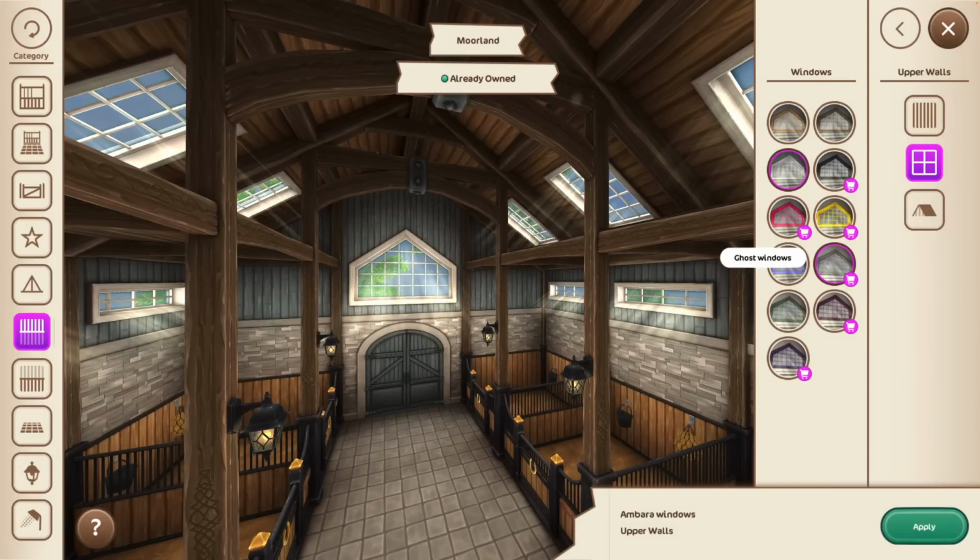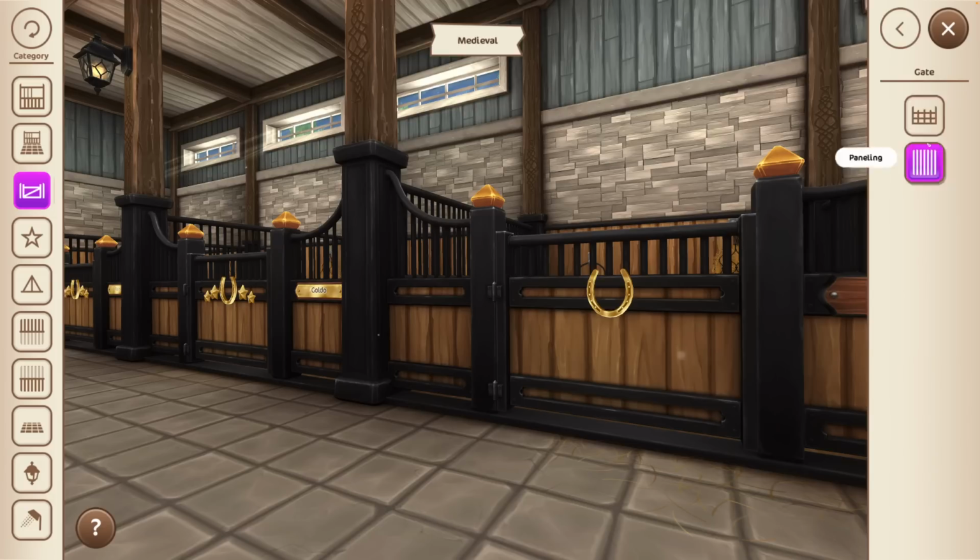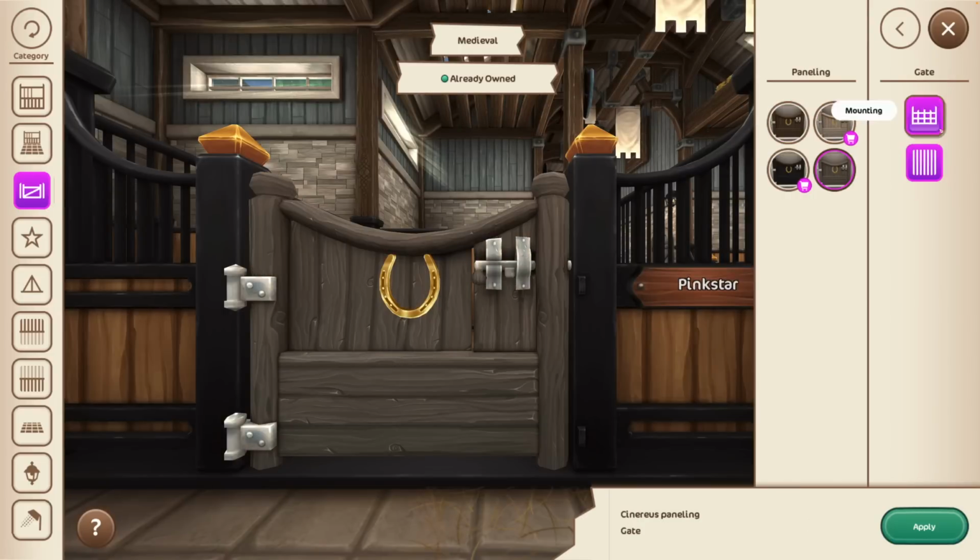To give it a little pop, I made the windows white. I thought that it just looked nice and fresh and clean. And then I spent some time searching for a good gate that would go well. That was shillings only.